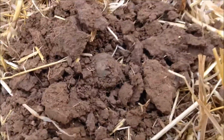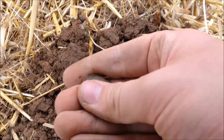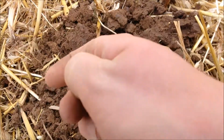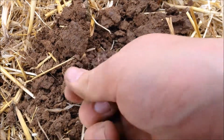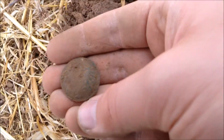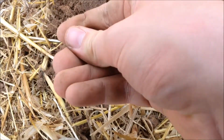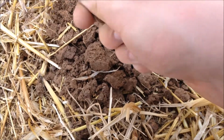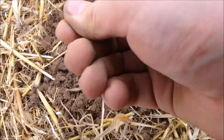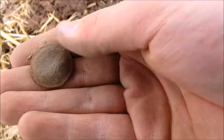Anyway, looks like we got ourselves a button. This was a huge signal. I'm surprised it's just this rather small button with, oh, there's an eagle on it. So it's an old one and it's military. Yeah, it's from the Kaiser. Pretty sure about that. Maybe around 1900 or something.